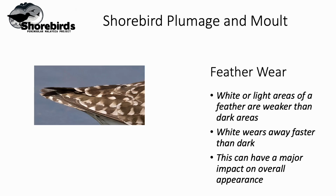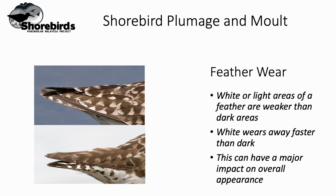Here's how it looks on a real bird. So here are the tertials in fresh condition with these neat white triangles, and same species, same plumage, but in this case these tertials are very worn, and you can see those notches where the white areas have completely worn away.